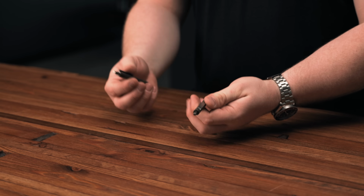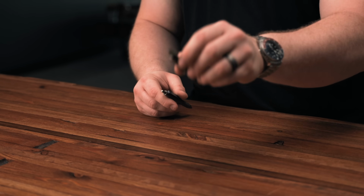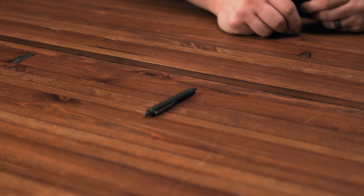Pen situation, it hasn't changed a lot. Sometimes I'll throw in a different pen for a couple of days, but I always go back to this just because it's so compact. But we're going with the OD Green Cerakote Mini Click Pen.